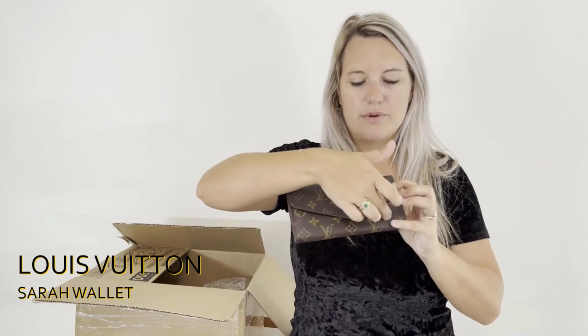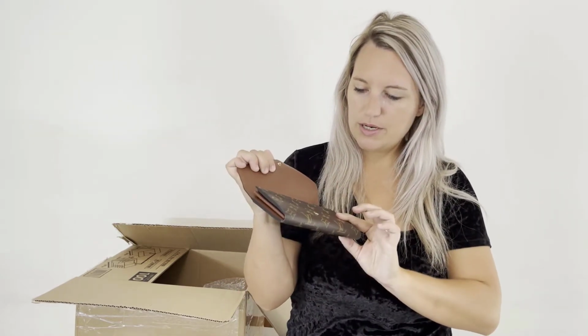They did remake the original Sarah wallet. The original Sarah wallet had a flat piece that went across here. This is more of a triangle envelope style. They do have a pocket in the back that has a leather interior, so you can stick your most used credit card or whatever. I don't know what people would typically use this for, but I'd probably put my most used card back there so I have easy access to it. It opens up and then it immediately has 4 card slots right here.